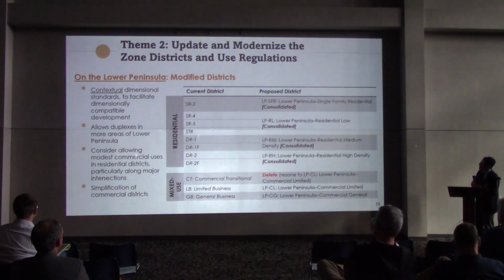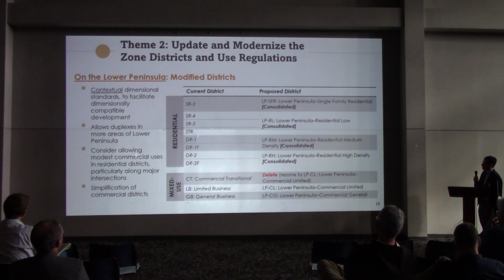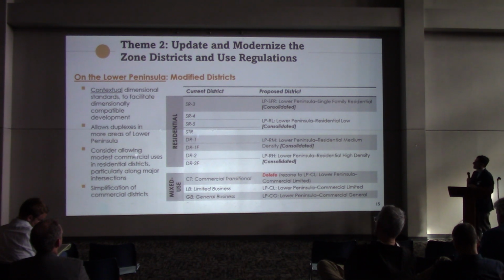Next slide. So this is our recommended set of districts for the Lower Peninsula. You'll notice that we're proposing to consolidate some of the single-family districts and the single and two-family district. The goal there is to meet the goal of the city plan and permit additional types of housing. So this Lower Peninsula residential low district would not only allow single-family houses, but also duplexes.